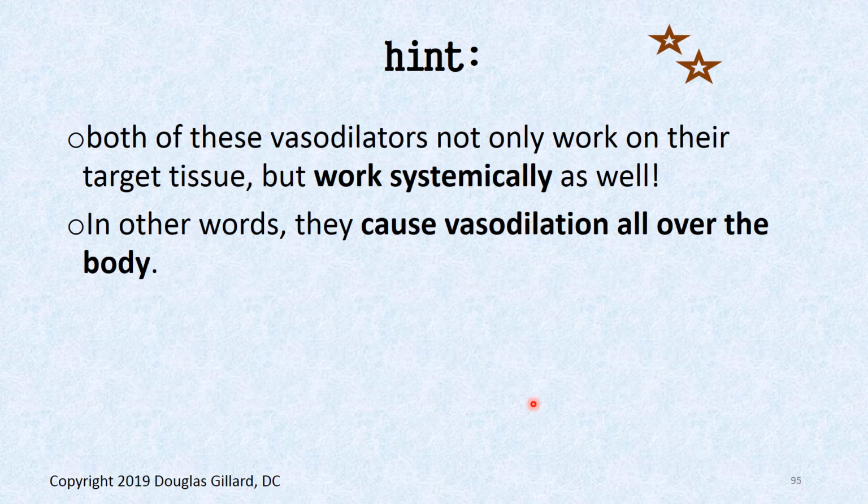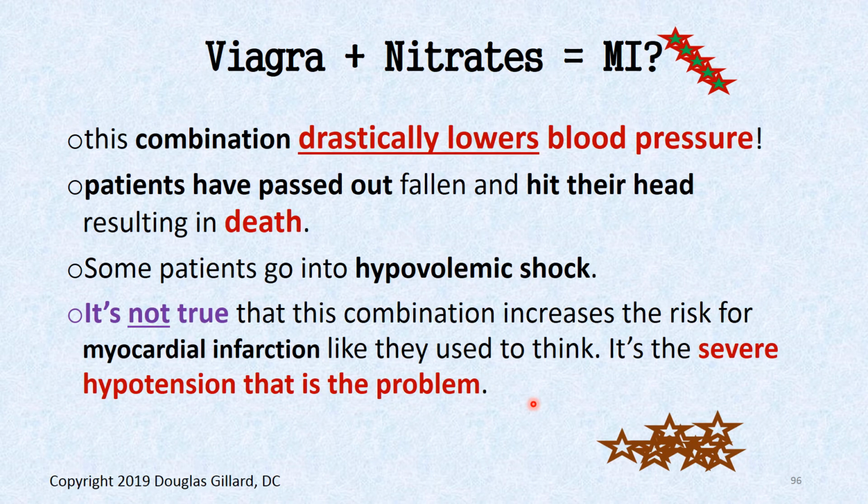So here's a hint on the question. Both of these are vasodilators. You can't have two vasodilators going at the same time, right? And they go all over the body. So the Viagra also affects the heart, as the bottom line. And so the danger of taking Viagra and nitroglycerin or Nitrostat or nitrates, the danger of taking those two together is it causes too much vasodilation everywhere over your total body, and your blood pressure drops like a stone, and people have become syncopal, passed out, hit their head, and died because of this.